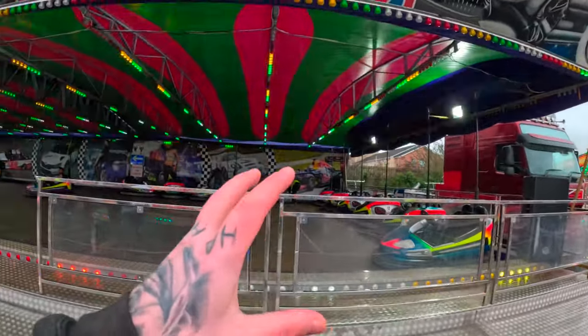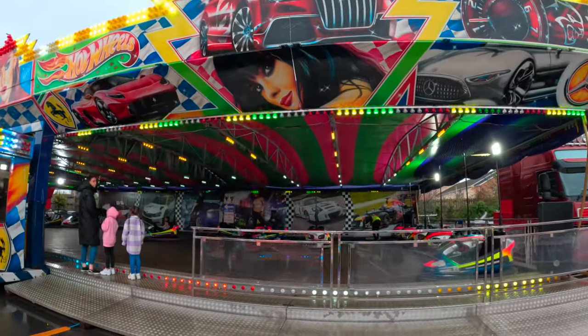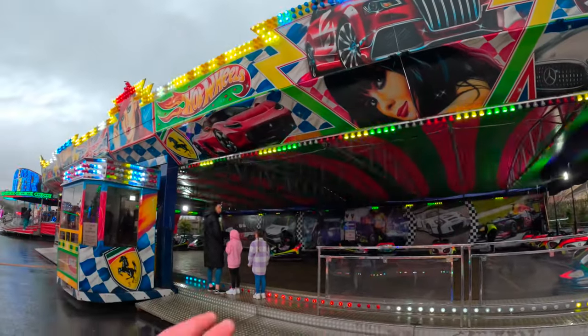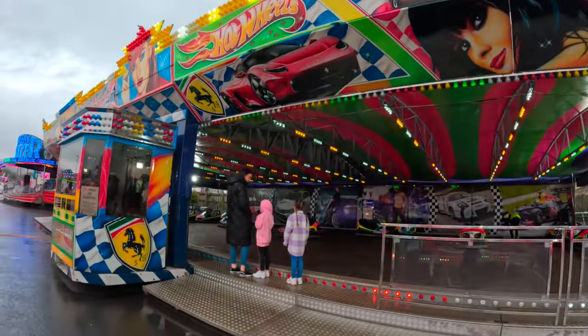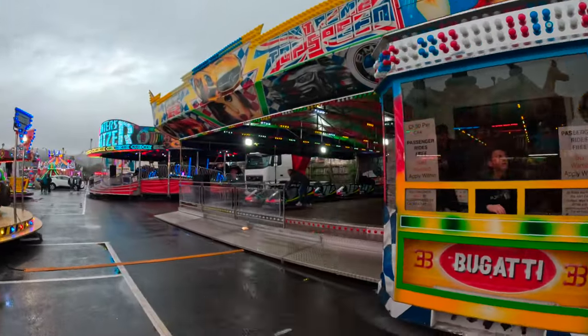Really smooth. Yeah, they're really nice. Like I said, probably the best dog jumps I've done for a long, long time. Really is. Stunning dog jumps. Really happy with that. Fantastic ride. Loved it. Absolutely loved it.